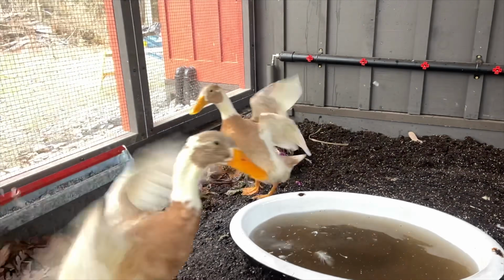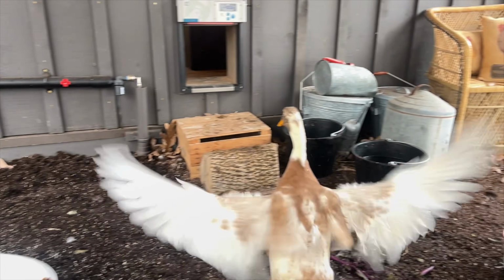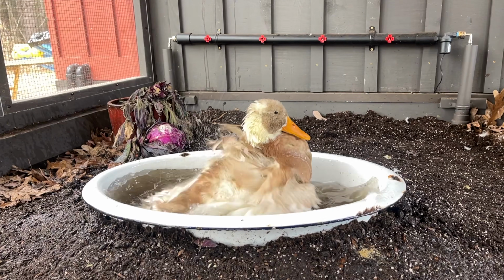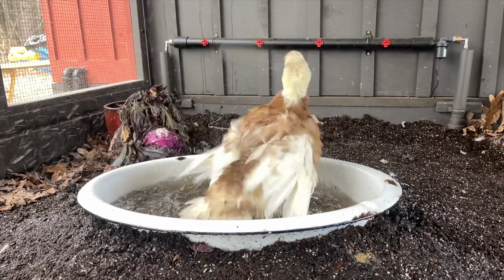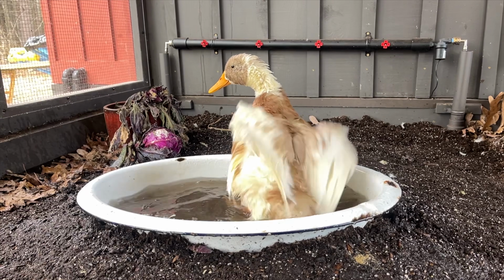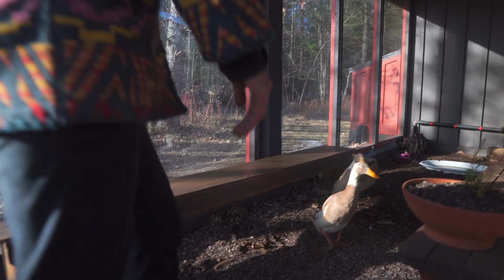I think if I only took the chickens, it would have been a lot easier on me, because the ducks are a bit more demanding. They require a bit more. They're a little bit messier. They love fresh water. Every morning I'm bringing them like a warm bath water, which they absolutely love. And here, I'll give them some treats over here.